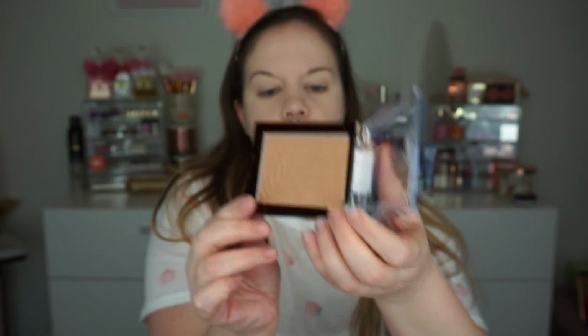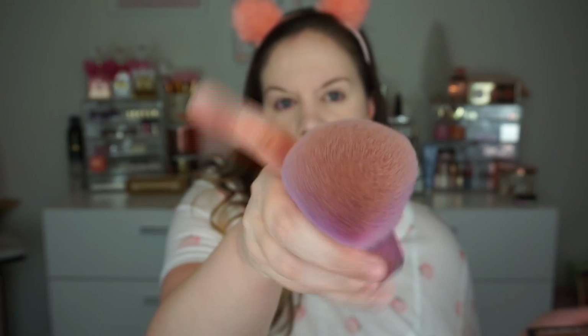The matte one that I found looked just a little too orange for me. This is like my favorite brush to bronze with, especially if I'm doing an all over glowy look. Like right now I need a lot of color. This is the Real Techniques Kabuki from their Brush Crush line. You can see it's been well loved. So I'm gonna dive in.